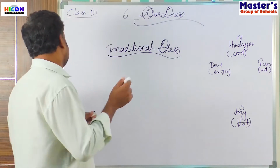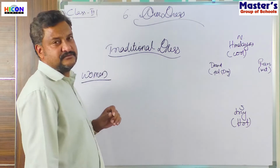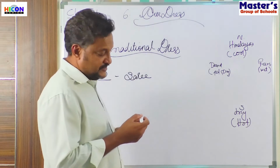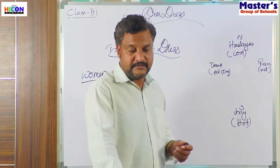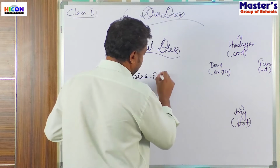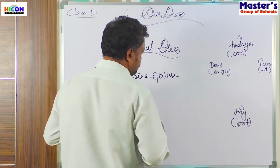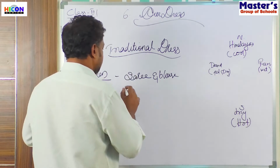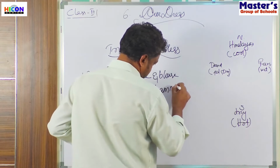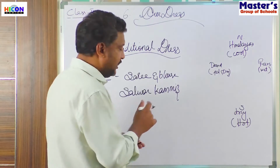So when it comes to women, the common dress is a sari, isn't it? Sari and blouse is a common dress of women. Then they also have a salwar kameez. Or even ghagra choli.